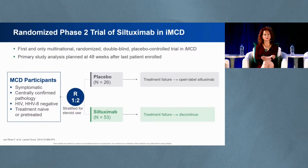So this was an important study. It's pretty fascinating to me that anyone could do a randomized trial in such a rare disease. It was multinational, randomized, double-blind, placebo-controlled. The reason why it was a randomized phase 2, it wasn't powered to have an outcome analysis that would be necessary for a phase 3. Patients who had iMCD were randomized in a 2-to-1 fashion to receive siltuximab, and at that time there was no standard of care, and so it was randomized to placebo.